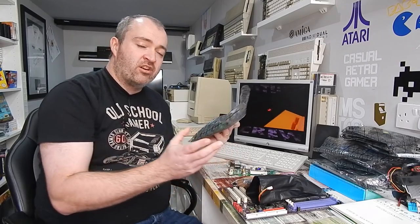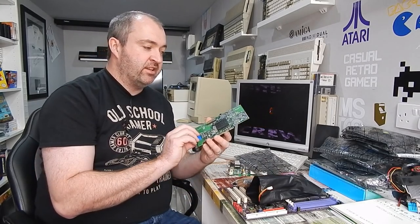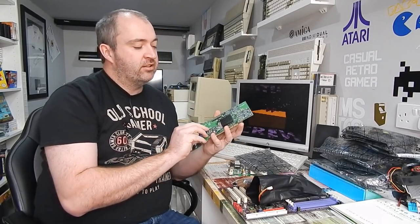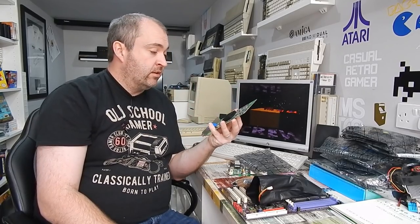And then the other card that definitely doesn't work is, unfortunately, the 3D Blaster Banshee, the Voodoo card. I really was hoping, out of all of it, that this was going to work. Just the way it goes.